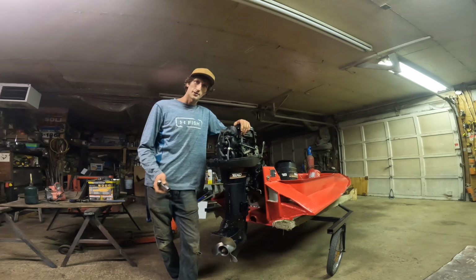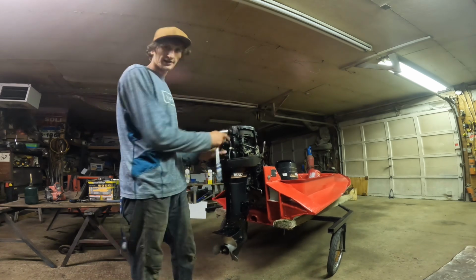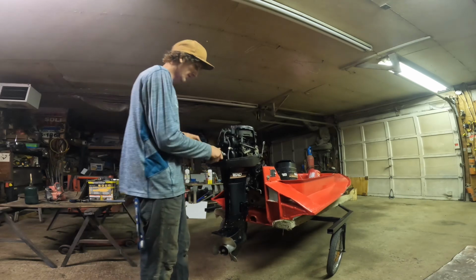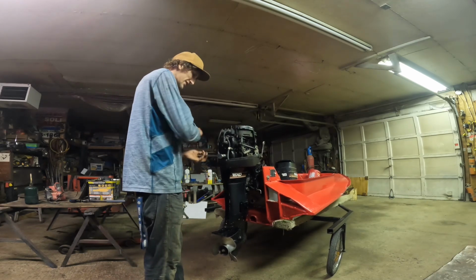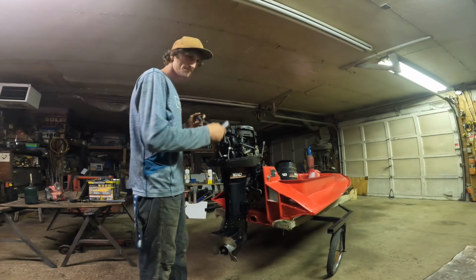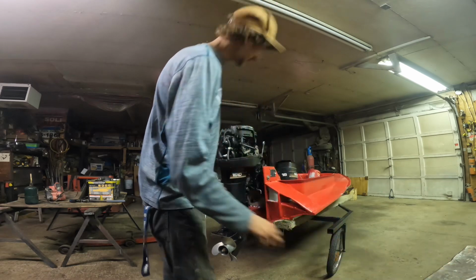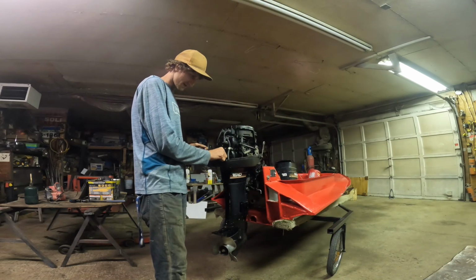I'm just gonna pull the plugs out and try to read the plugs, then do a compression test on it, because I'm not sure if I blew it up or maybe a reed or something messed up. I'm honestly not sure.